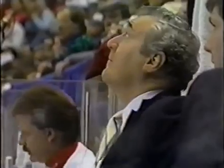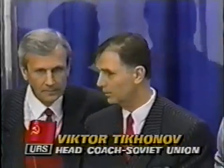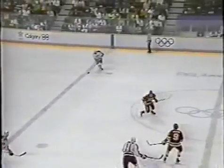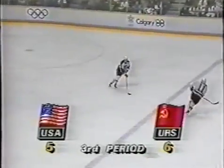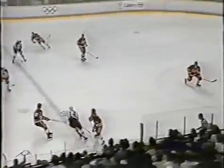Coach Viktor Tikhonov has had this sort of thing happen to him an awful lot in the last year, and he's somebody who is not a very good bench coach. He's a good practice coach, but he's been around long enough that he seems a little bit tired and he seems a little bit slow. Right in back of him, very interestingly enough, is the head of the Soviet Hockey Federation, Koloskov. Now, you would not have seen a second man, a non-coach, in that area about a year ago. Koloskov has started to take over.